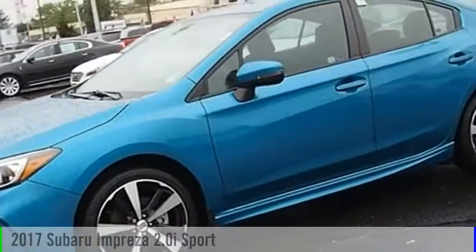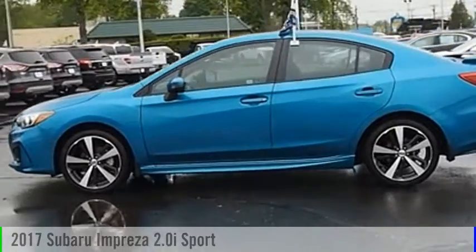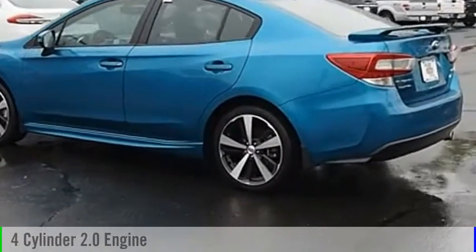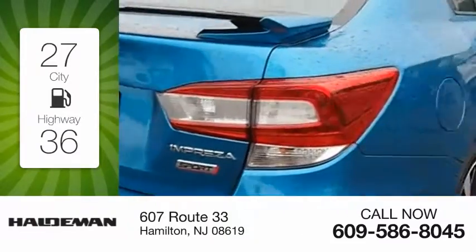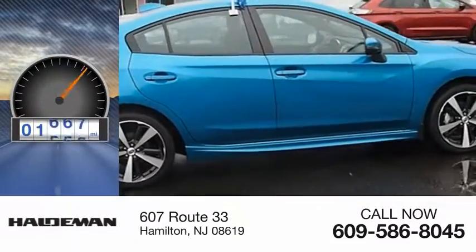Looking for the right vehicle? Check out the 2017 Impreza. This vehicle is powered by an all-wheel drive, 4-cylinder, 2.0-liter engine and comes with a continuously variable transmission. Great fuel efficiency saves you money by requiring fewer trips to the gas station. This vehicle has less than 2,000 miles.